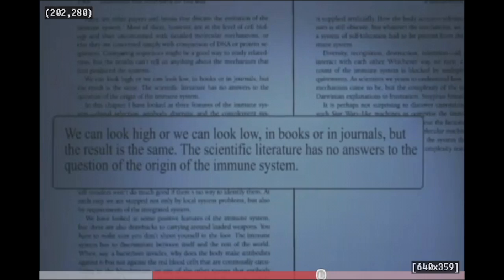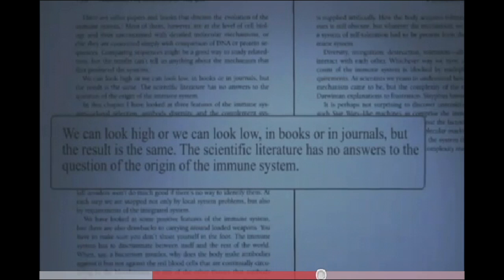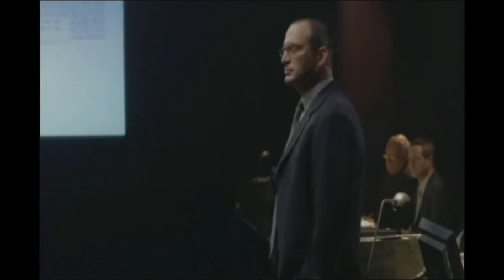But Behe testified it's not just microscopic organisms that are irreducibly complex. Evolution, he says, fails to account for the network of organs and cells that defend us from disease. Has the theory of evolution, in particular natural selection, explained the existence of the... But the result is the same. The scientific literature has no answers on the question of the origin of the immune system. And in the context, that means that the scientific literature has no detailed, testable answers to the question of how the immune system could have arisen by random mutation and natural selection.